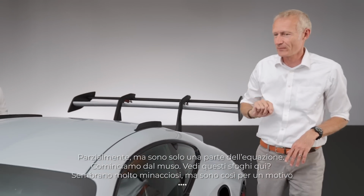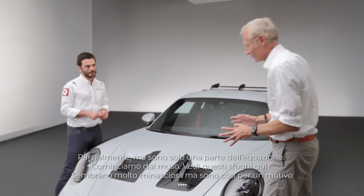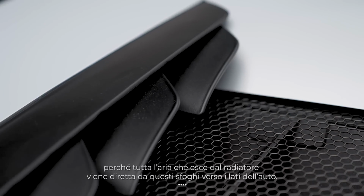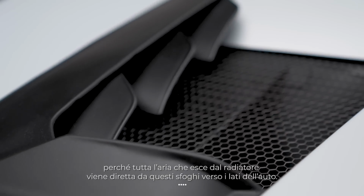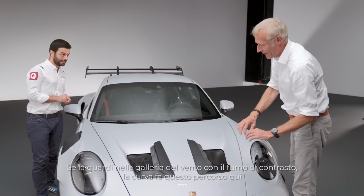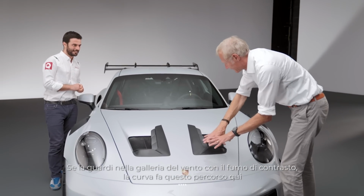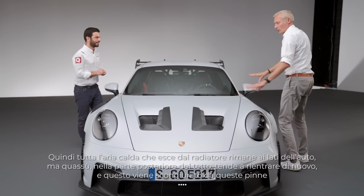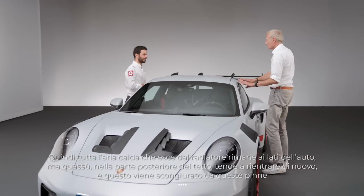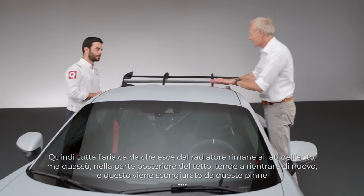Let's start at the front. You see these nostrils here, which look very aggressive, but they have a reason. Because all the air that's exiting behind the radiator is directed through these nostrils to the side of the car. Yeah. So if you look at it in the wind tunnel, when we have this white stuff flowing around the car, the curve is really like that. So all the hot air exiting the radiator is staying on the side of the car, but here at the second part of the roof, it tends to go in again.